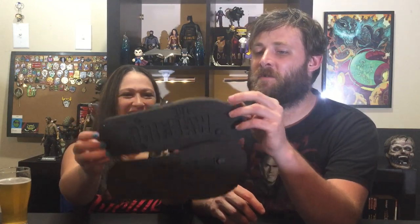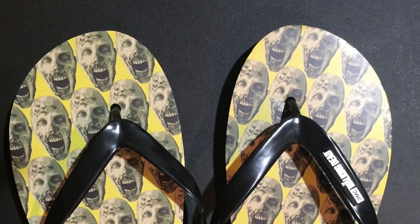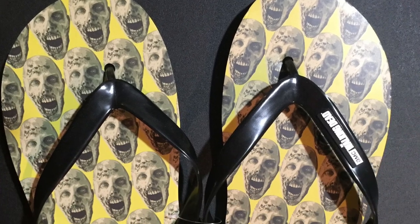So, you know what? At first glance, I thought they were a little cheaper than they really are, because I thought they were made out of plastic. But those are pretty cool. There's little zombies. I like that. I actually really like that. They're probably not going to be the most comfortable, but it's just for the beach. You're just walking around, dipping your toes in the sand.